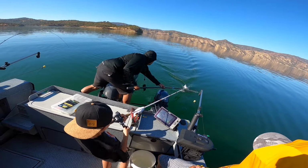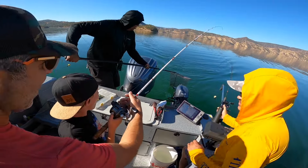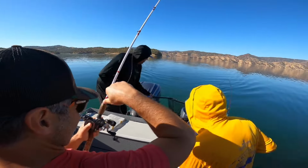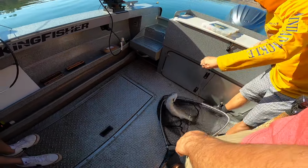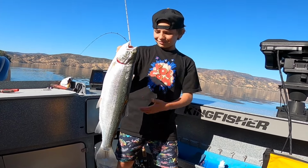Towards me. Oh my god! Nice fish, dude. That is huge. There you go. Oh my god. There's a donkey. Wow. Fantastic. Good job, bud. Holy cow. Heck yeah. It's a giant fish. Oh my god.